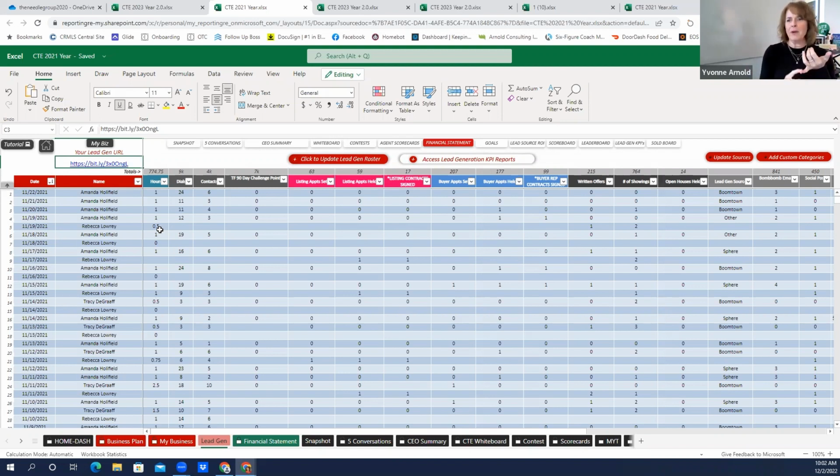We do hours of power, we call them that in Tom Ferry, or prospecting hours, number of conversations had or contacts, how many listing appointments set, listing appointments held, listing contracts signed, buyer appointments set, buyer appointments held, buyer rep contracts signed, if you're having buyer reps signed, and then number of written offers. Those are the primary leading indicators that I look at as a coach. You can have all other kinds of things in there you want, but those are the ones that I'm going to track because those are also the ones that are going to show up on a scorecard.